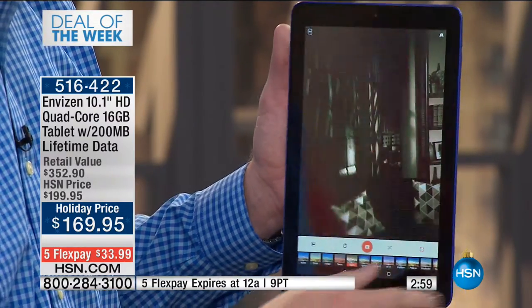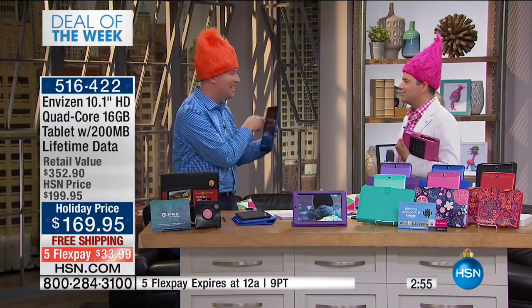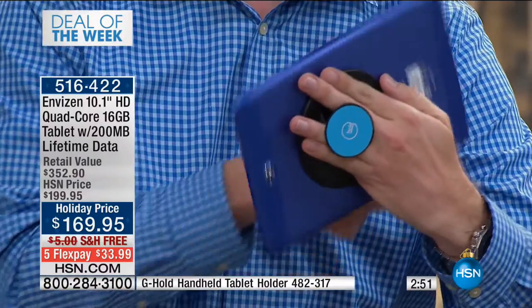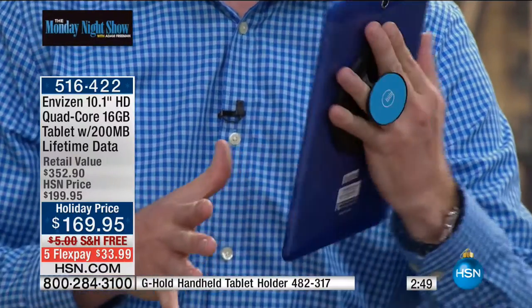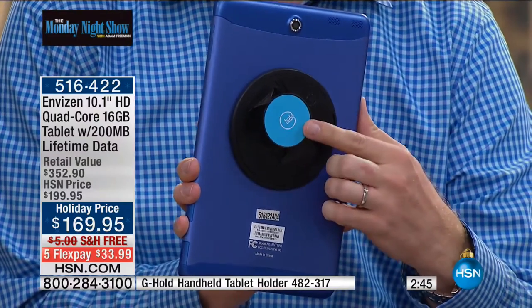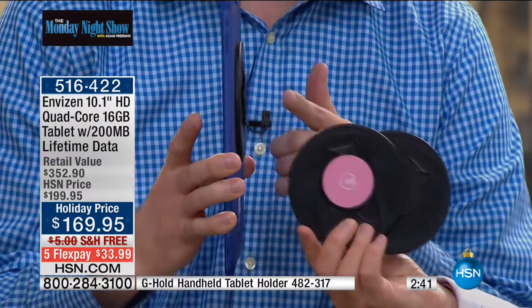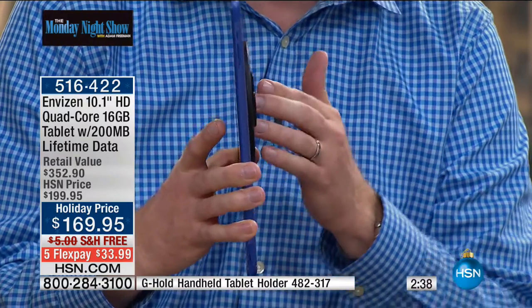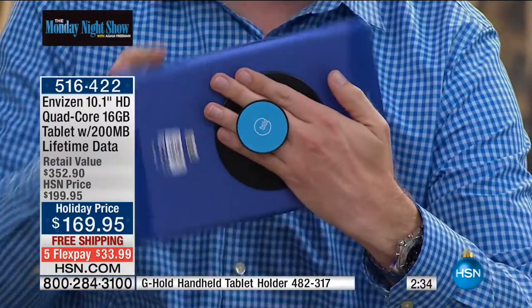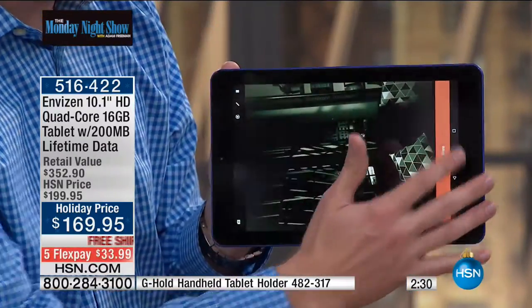Hold everything, Joe Harrison. What is this thing that you are holding at the back, and how are you doing this? It's like magic, Adam. You are magic, Joe. This is the G-Hold tablet holder. We just got them back in stock. It allows it to have a better, easier grip. We actually have 3 different colors. We have blue, we have black, and we also have the pink. And the thing I love, it folds completely flat. So it's going to fit in your case and tuck your fingers underneath it, and that makes it easier to hold that tablet, especially when you're getting the larger 10-inch size. It makes it easier, more ergonomic.